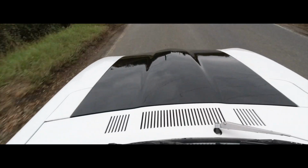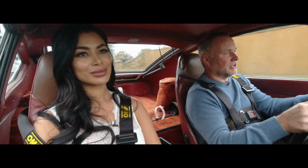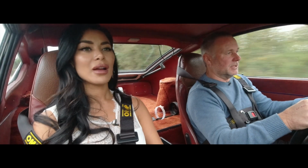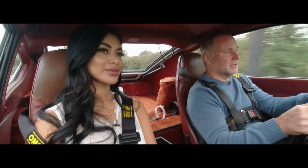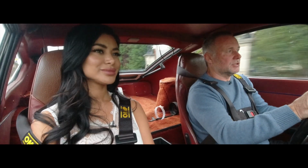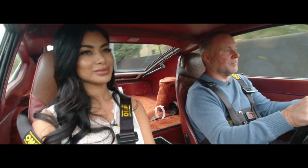Absolutely. As I say, if you're going to buy one of these, always check for rust, because they did rust very, very badly, and always look for bad welding repairs. Yeah, they can cost you a lot of money, and spare parts for these are not cheap. So you should really buy one that's done like this one, and just keep it well maintained, and if you keep it well maintained, it won't cost you much money.